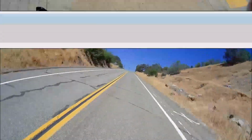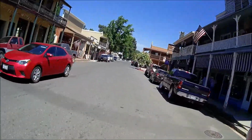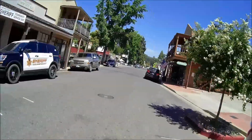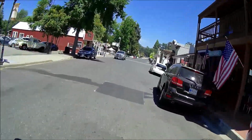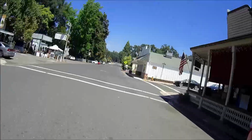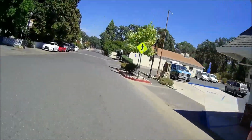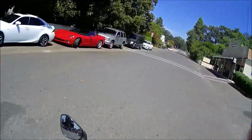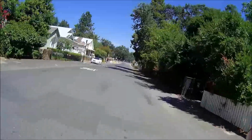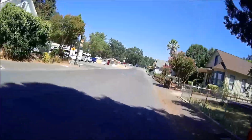Guys in Jamestown! Well, this is Main Street. Jamestown, California. And there's the man. He wants to get me. We'll go up here and turn around. Come back down Main Street. Then head out. Go back home.